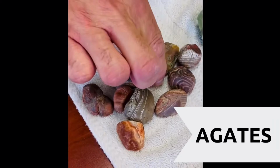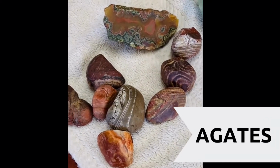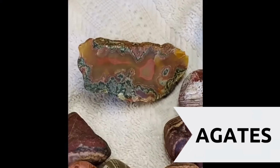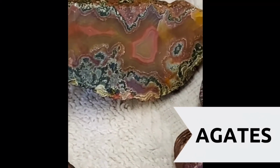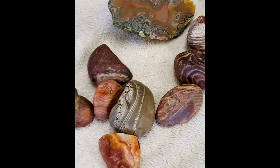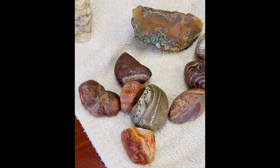This group right here, as you probably already know when you take a look at that, yes, those are agates. Agates can be found in Texas, and they can also be found along the north shore of Lake Superior up there in Minnesota. Don't you know? Yeah, you betcha. So really nice type banding.